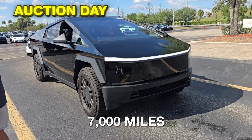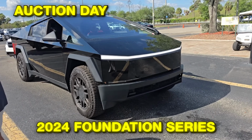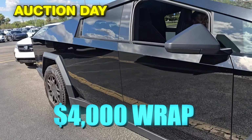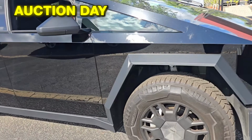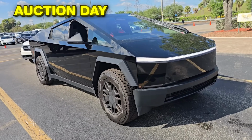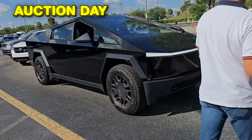So here's a 7,000 mile 2024 Foundation Series with a black wrap that's probably like a $4,000 wrap. High gloss looks really, really good. Now again, this car is $106,000 in 2024, and that's what I paid for mine. Add another $4,000 for a wrap. Let's see what it sells for today.